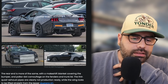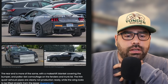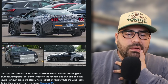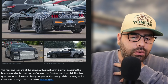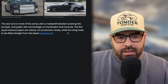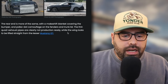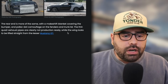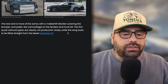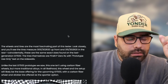Obviously, again, this is a test mule. The exhaust looks super skinny, so don't even look at that, because that's not how it's going to come out. But the back might have some changes as it is covered. We do see a wing. We do see the same lights in the back. The article says the rear is more of the same, with a makeshift blanket covering the bumper and polka dot camouflage on the fenders and trunk lid. The thin exhaust pipes are clearly not production ready, while the wing looks to be lifted straight from the lesser Mustang GT. I'm a big fan of wings, but not too big, to be honest with you.